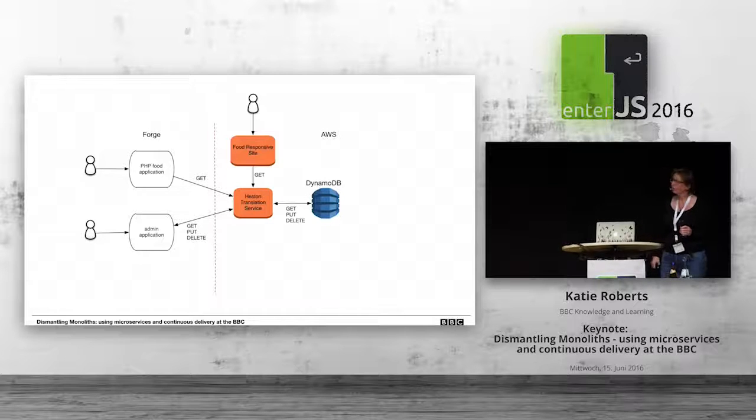Then when we started working on the food responsive site, which was a Node.js site as well, we were able to use Heston because we already know that this is able to protect the DynamoDB from any caching issues.